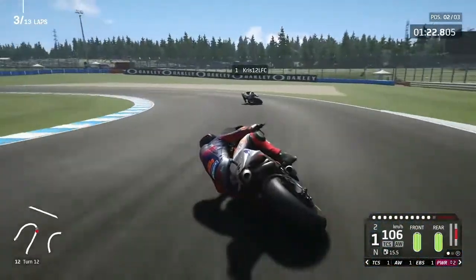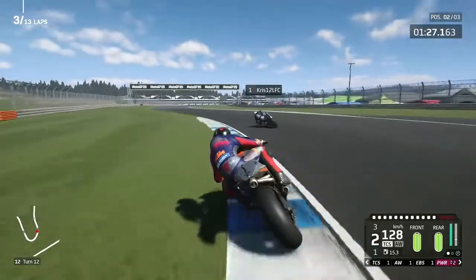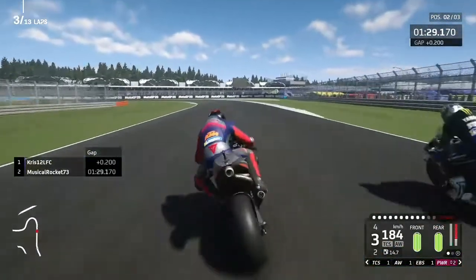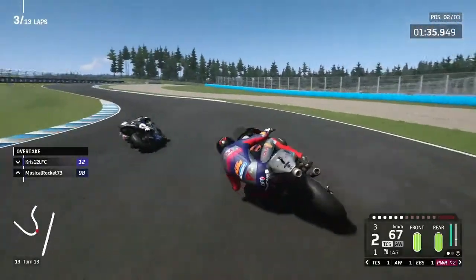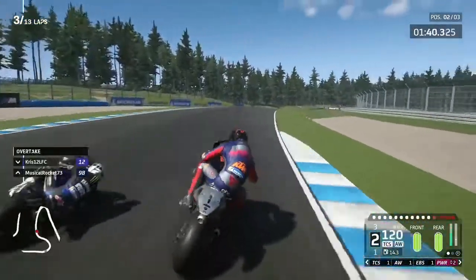Now into this left-hander we go. What's going to happen here? Are we going to get a better exit than Chris and go for a corner up the other side? We're going to go to the outside. Into this left-hander we go. We got the inside. Bit of frame rate lag there. That's going to cost me, I think. Yes, it does cost me. Chris gets the switch right there because of the frame rate. But out this corner we go.